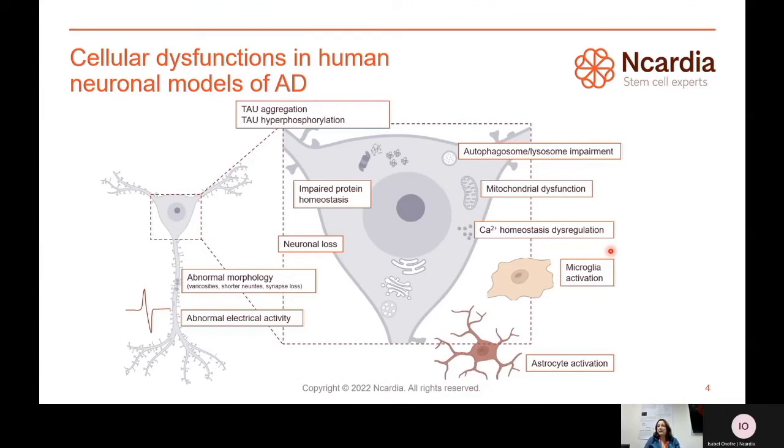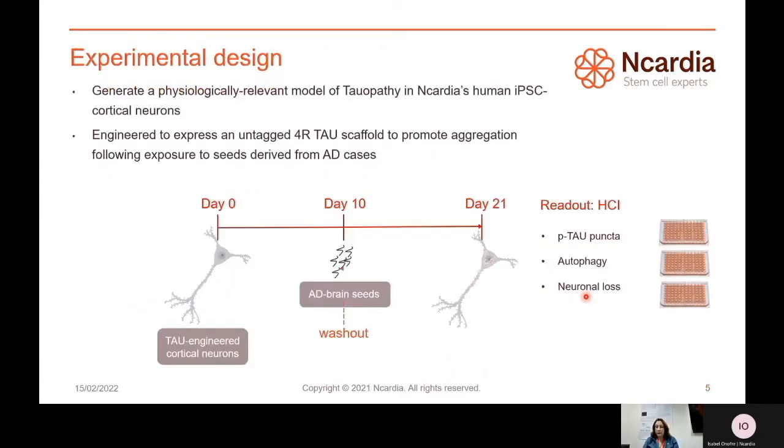The cellular dysfunctions that have been described in human neuronal models of AD are several. Amongst these, we can cite tau aggregation, tau hyperphosphorylation, autophagosome and lysosome impairment, mitochondrial dysfunction, neuronal loss, abnormal morphology of neurons such as short neurites and varicosities, and of course activation of the resident immune cells in the brain, microglia and astrocytes.